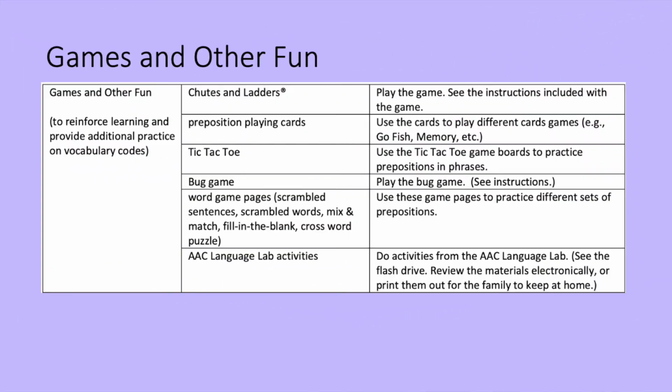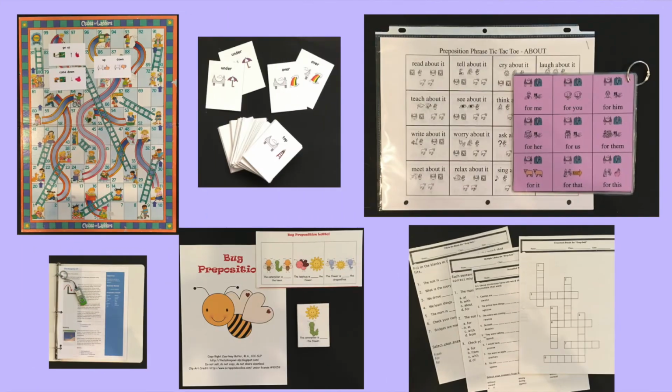Games are also a favorite item in the kit. Playing these games makes learning fun and provides lots of repetition with variety. My kit has a Chutes and Ladders game, playing cards, bingo boards, a bug preposition game from TeachersPayTeachers, word game pages with things like scrambled sentences and crossword puzzles, and more stuff from the AAC Language Lab.